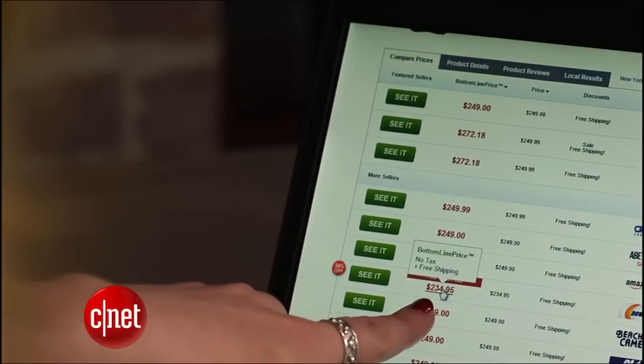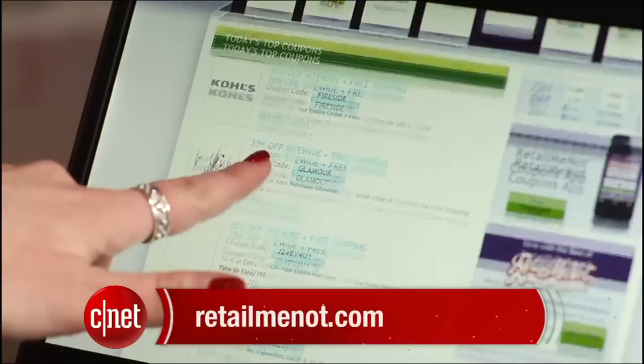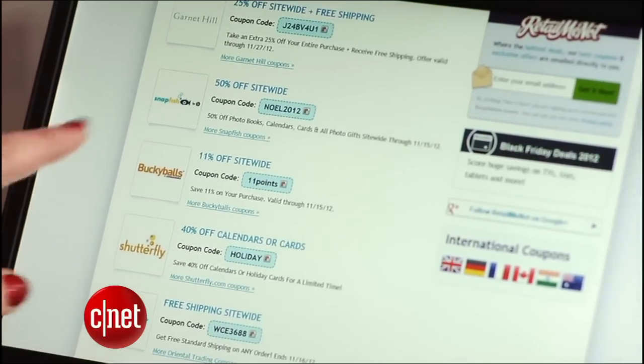Once you found a price you like, you can still get it for cheaper with a coupon code. RetailMeNot has a bunch of checkout coupon codes for popular stores. You might find one you can use. You also have to think about those shipping costs.